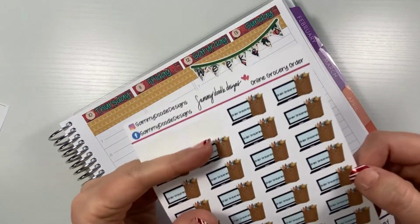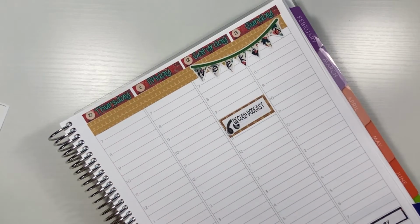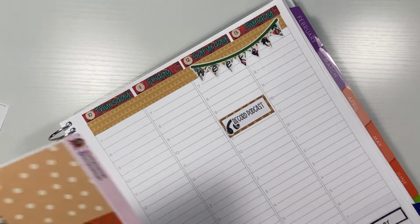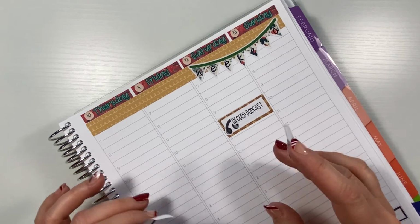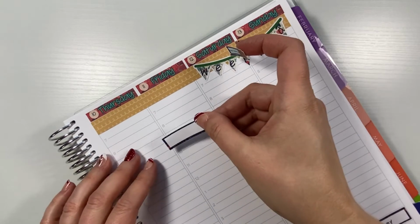Oh, and then I've also been enjoying these order grocery stickers from Sammy Doodle. I'm gonna stick that on for, let's see, let's do that. Oh, Friday, that's what I want to do. I definitely want to do this Friday because I've been playing with different delivery days lately for our groceries. We do shipped, and so far it's been working out great.